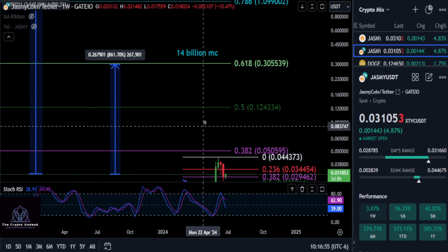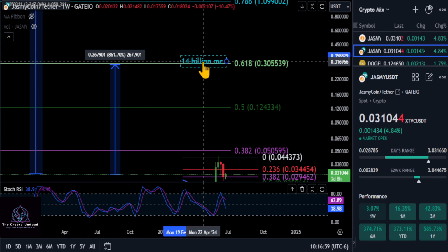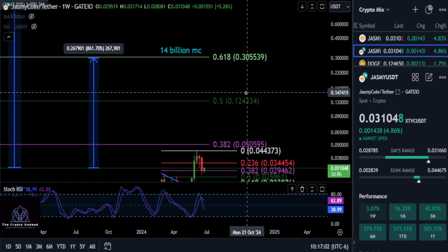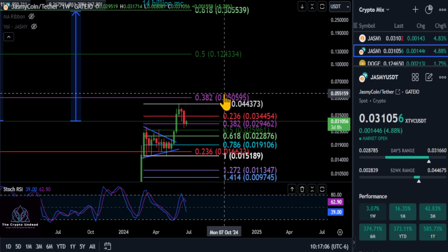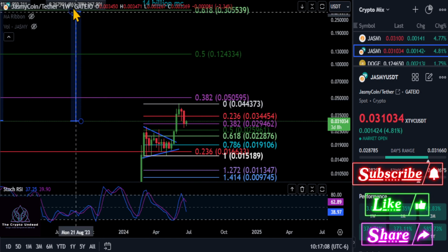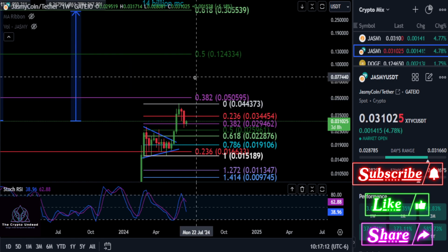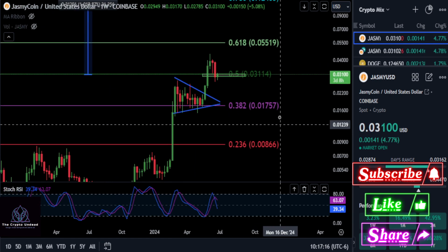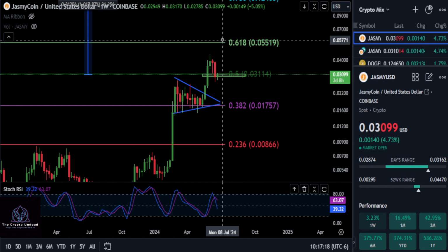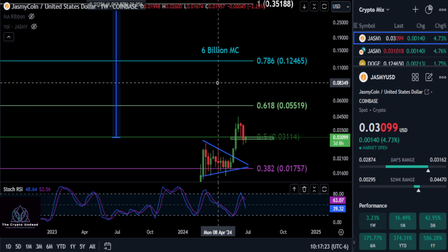The 618 retracement on this chart takes you up to 30 cents, a $14 billion market cap, and where's that 5 cent range? The 382 here on this chart is that 5 penny range. So if you're going by the Gate.io chart, once we get over the 382, you're officially bullish over 5. And then of course on the Coinbase chart here, once we get over 5 pennies and get over the 618, that's when the potential breakout is in play here. So not looking bad at all for Jasmy here.